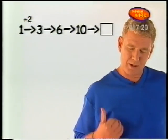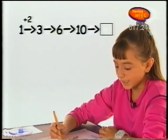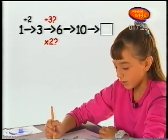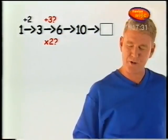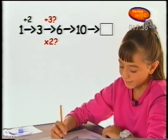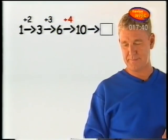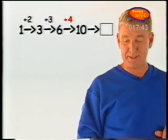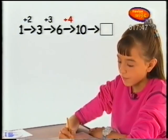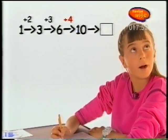Well, don't give up. What is the next step? From 3 to 6 is either times 2 or add 3. So that doesn't give me a rule either. Well, then try the next step. That might settle it. OK, to get from 6 to 10, I add 4. So what's the rule for this number sequence? Oh, I see. It's add 2, then 3, then 4. The number I add increases by 1 each time.